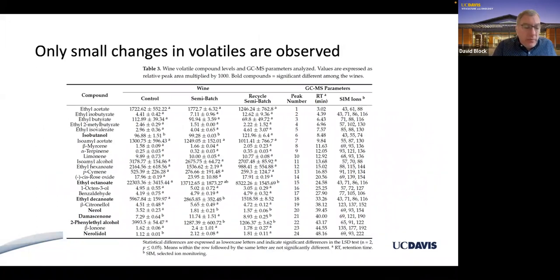So the next thing we did was collaborate with Anita Oberholster's lab and Raul Girardello in her lab, and he did GC mass spec with Conrad to look at volatiles and to see whether the volatiles that we could measure were impacted. These are things that would probably impact the aroma of the wine at a high enough concentration. Of all the things that we measured, the ones that were significantly different between the treatments, and here's the control, the semi-batch, and the recycle semi-batch, are the ones in bold.